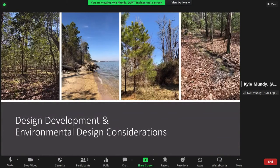So our design process: after meeting with the Department of Recreation and Parks, AMT developed two concepts based on the discussion of the park. Two potential entry points were considered, one from the water tower along the existing road, and the second extending Long Lane to a bridge over the wetlands. The second concept was ruled out due to cost. The first concept was explored and developed, and a final concept was presented to the county and stakeholders.